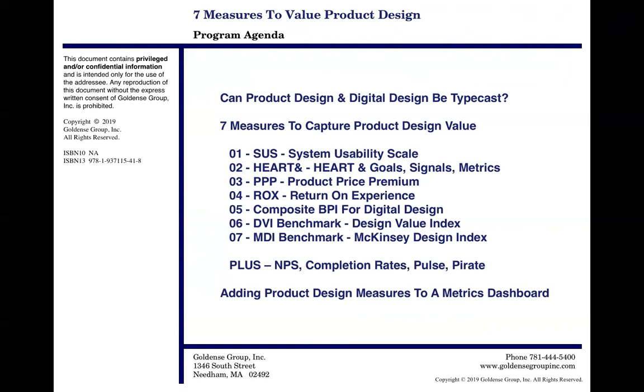better than most. The magnitudes of the ways to create or to reap value were the focus of the first 2 programs in this Product Design Values 767 Plus series. Today, we'll open the program by discussing some of the challenges to isolate these design parameters in ways that they can be measured. We'll then look at each of the 7 measures we've selected for this program.